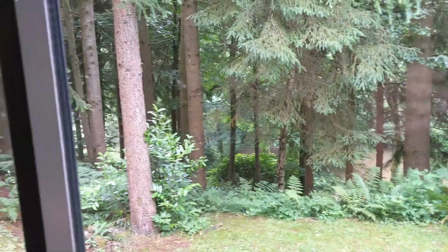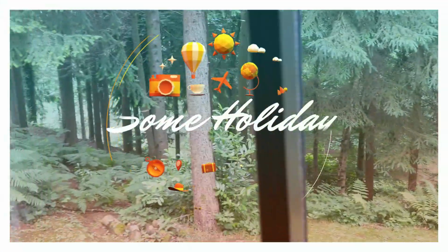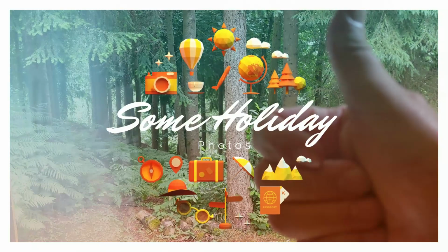This is the Larches. Great Wi-Fi. It's lovely, warm, tidy, peaceful. Thumbs up from us.